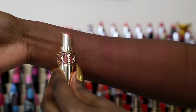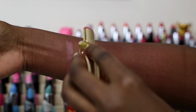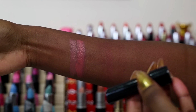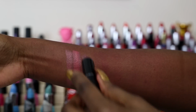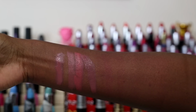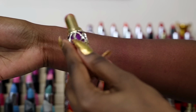Okay, the closest things that I can find to the YSL number 3 is of course another YSL, number 23. They both look almost identical. Well, not on the camera, but they are really similar. And a MAC one that I found is the Sheen Supreme in Impressive. And you can go right next to it. That will be the closest thing that I can see. It's really close to number 3. So there you go.